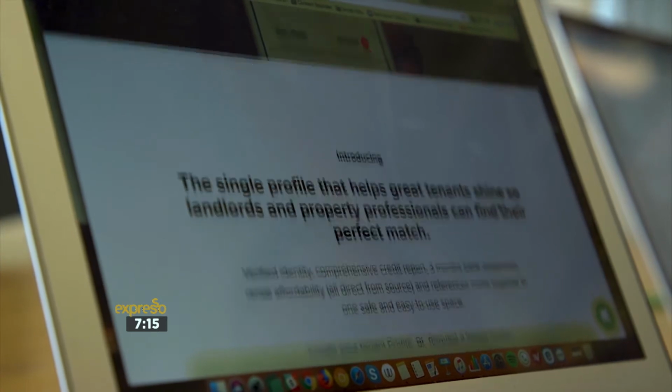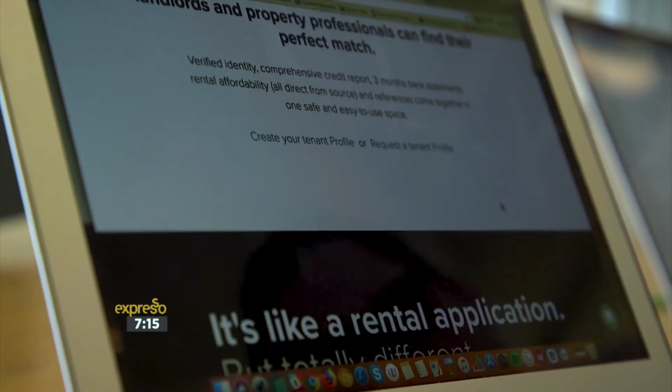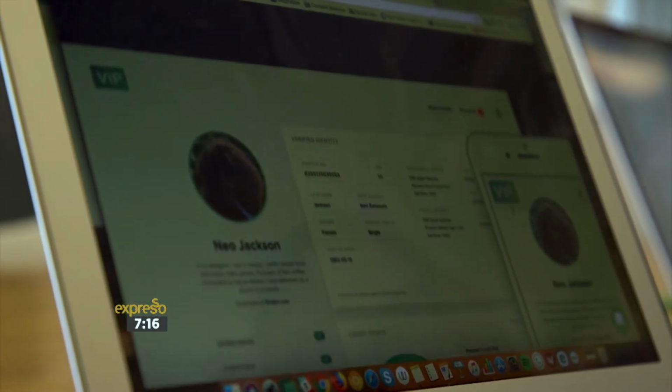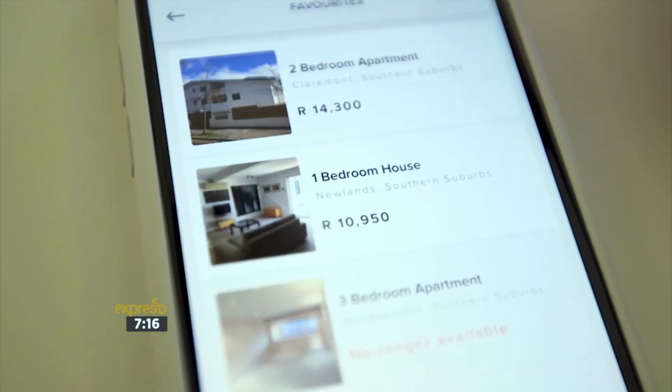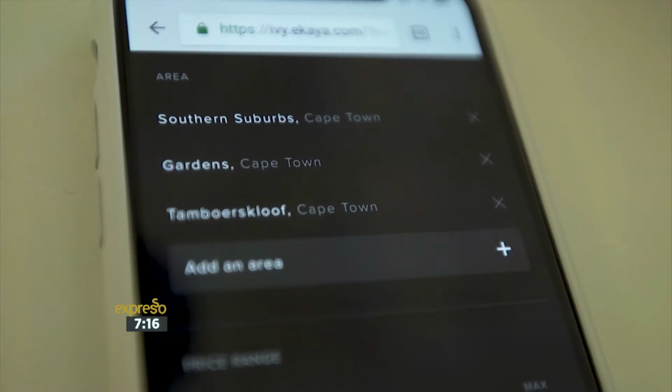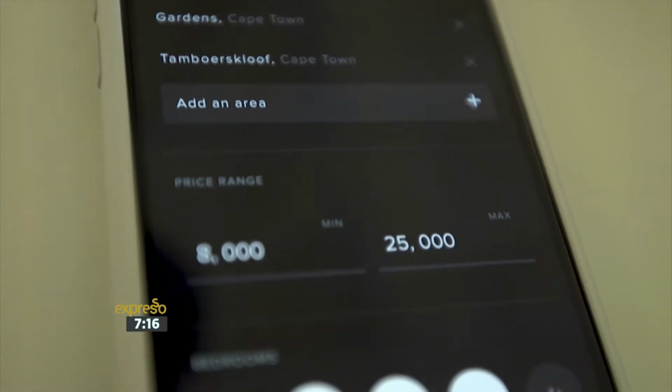So Ekaya's service works by connecting people who are looking for property or people who rent with people who have property or are looking for tenants. We built a space where the two can connect with one another, both in the search and discovery phase, in the verification phase, and all the way through to the payments, actually living in the property phase.